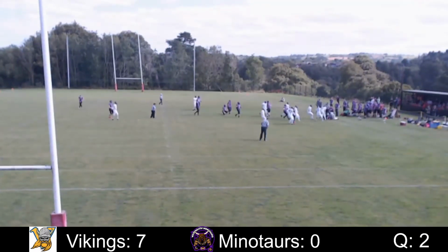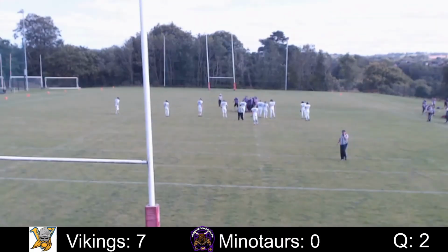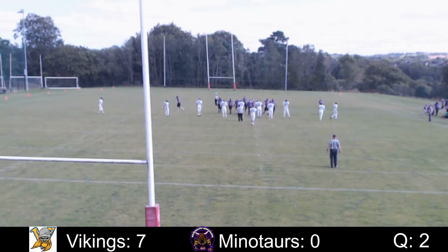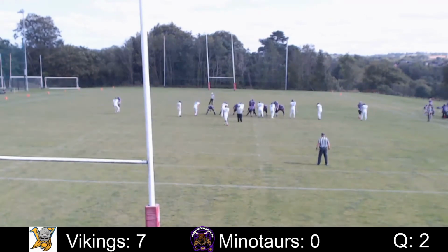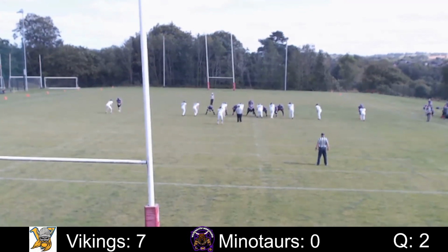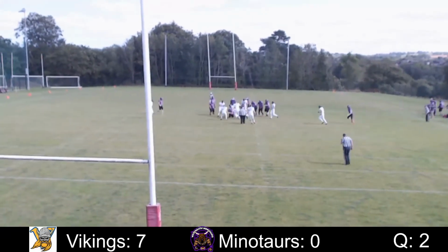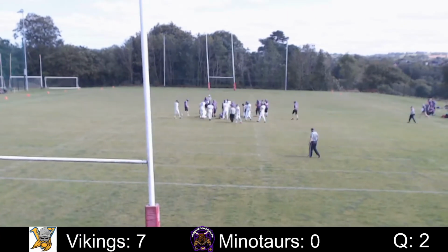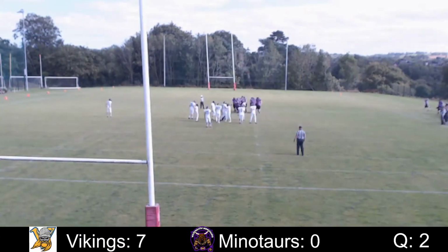Nice outside run there by the Minotaurs, swallowed up by Jake. 5'10", 195 pounds. That's a wily out of pocket there, that is. Minotaurs in heavy set again, 2 tight ends. Looking to run the ball inside. Very good running there. Nice comeback with the Vikings defense, they're having none of it.